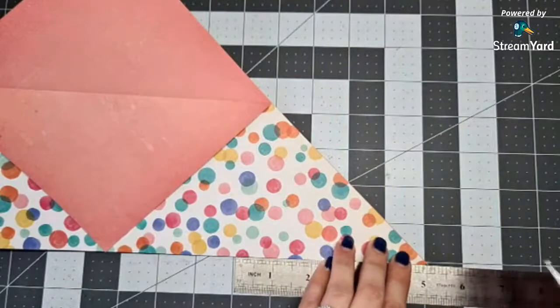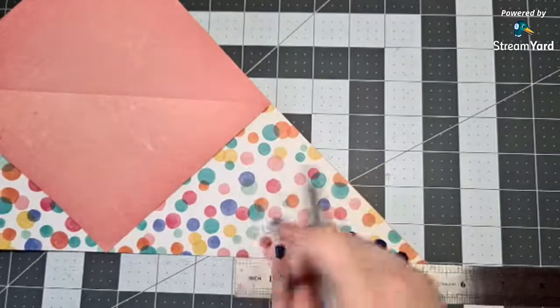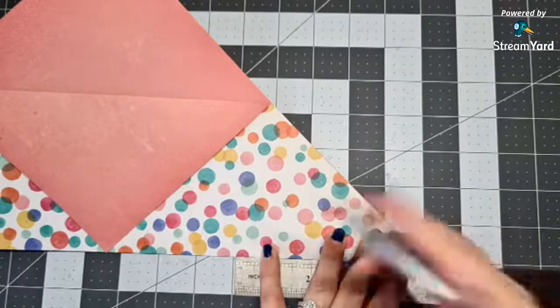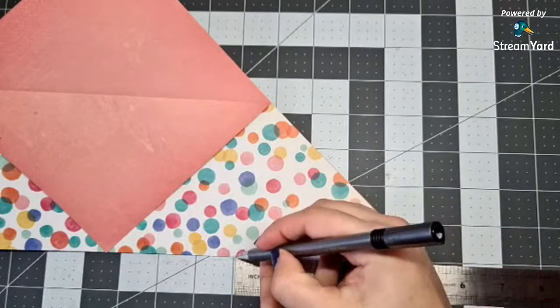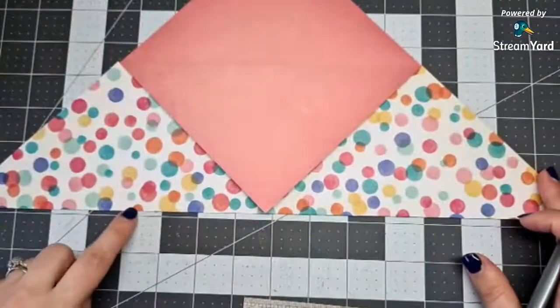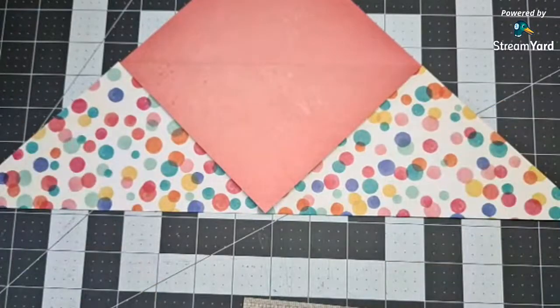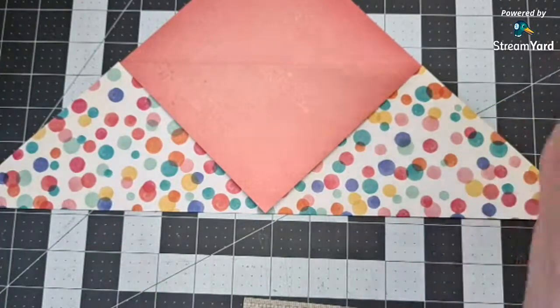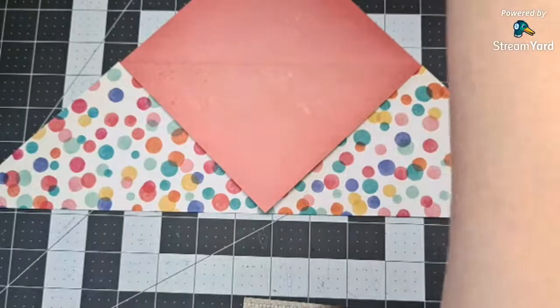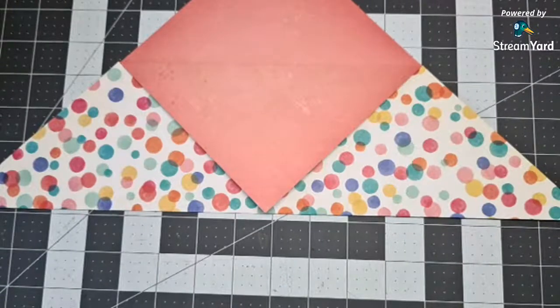Sorry, I should be telling you that we are marking at 5 inches with, I'm just doing my pencil here, and I'm just doing a little tiny notch at my 5 inches here and here. So I'm going to pop my pencil away and then put my ruler off to the side, and then I want to bring in my scoreboard.